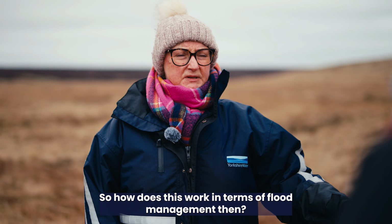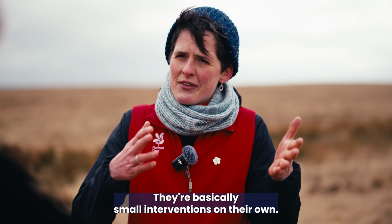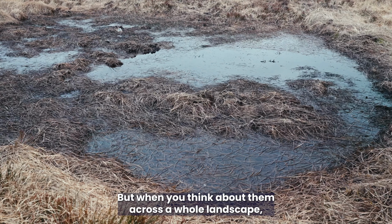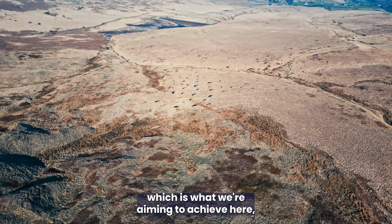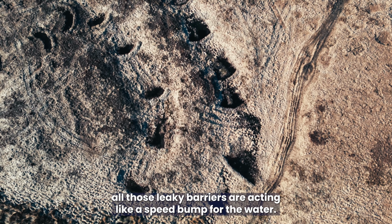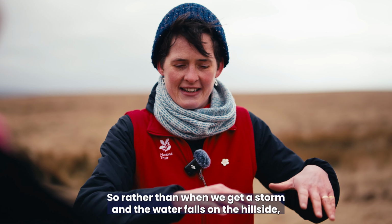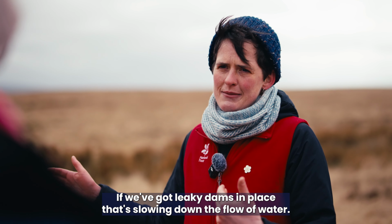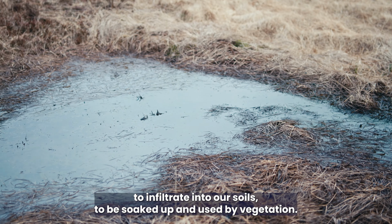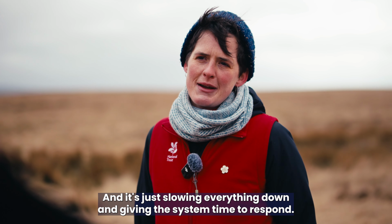So how does this work in terms of flood management then? Leaky dams like the ones that we're looking at here are small interventions on their own, so they're only holding very small volumes of water for short periods. But when you think about them across a whole landscape, which is what we're aiming to achieve here, all those leaky barriers are acting like a speed bump for the water. So rather than when we get a storm and the water falls on the hillside, it all runs off really quickly, if we've got leaky dams in place, that's slowing down the flow of water. It's allowing that water time to infiltrate into our soils, to be soaked up and used by vegetation, and it's just slowing everything down and giving the system time to respond.